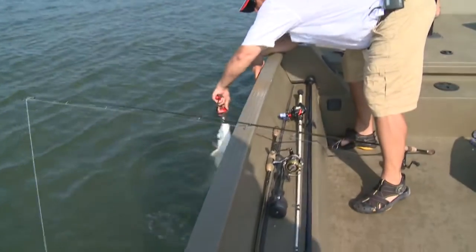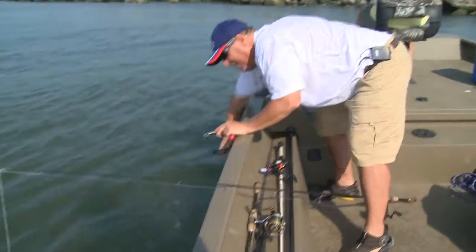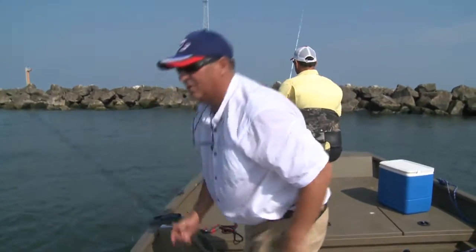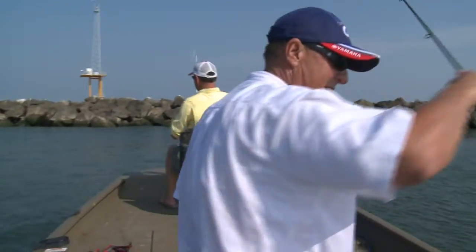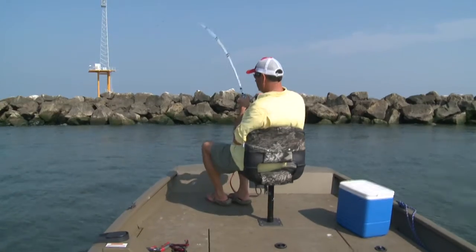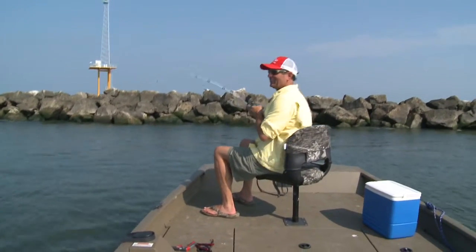Come on, boy, go on back. Surviving good. There you go. He's a goner. Slung my bait off. I'll give up a bait for a fish like that each time. Oh, we're on them now. Scott's got one too. I was trying to sneak that in on you.